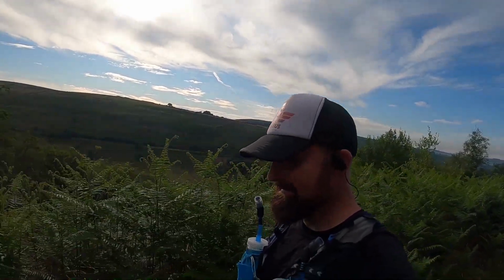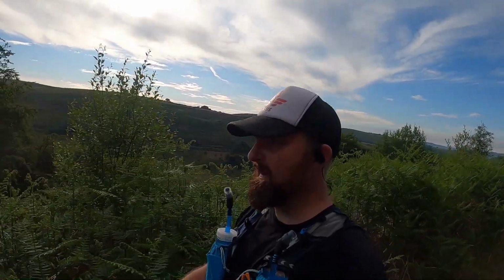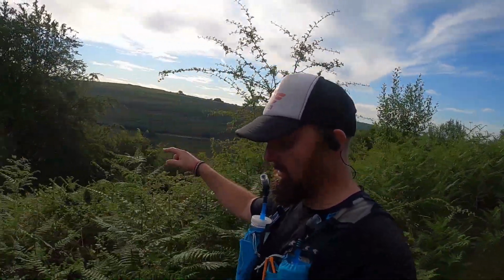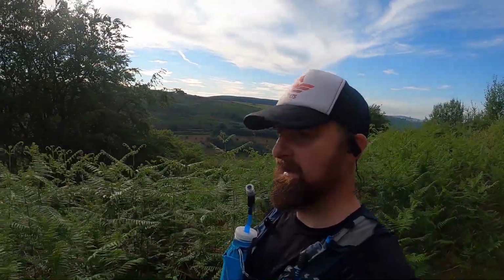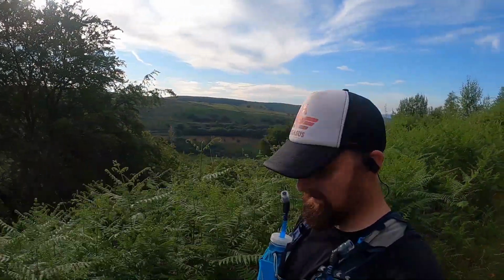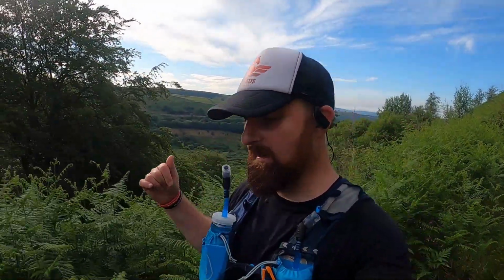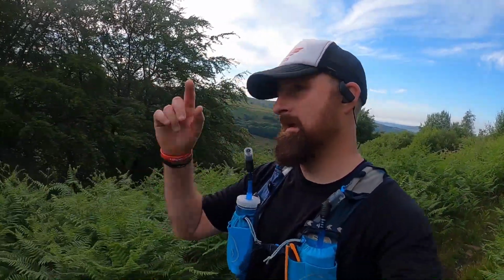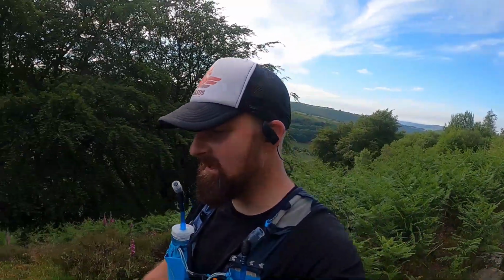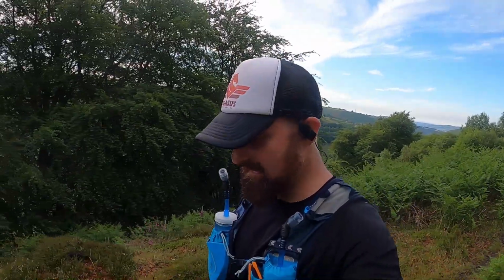So I've come down the path, which I thought would take me a shortcut down to the track at the bottom where I needed to pick up and go down into Bedlinog. What a dickhead. That shortcut has turned into a long cut, because I come to the end of this track and there's just dense ferns, there's no way through. So I've had to turn around and I'm now heading back up this monstrous hill. I'm already spent. I've still got about 9 miles to go.